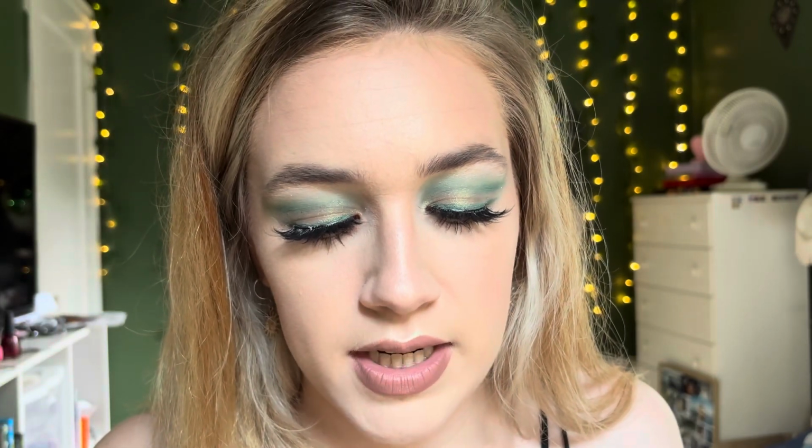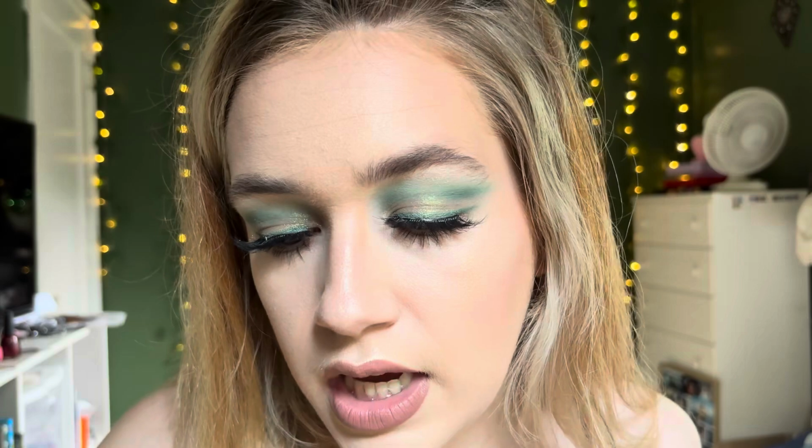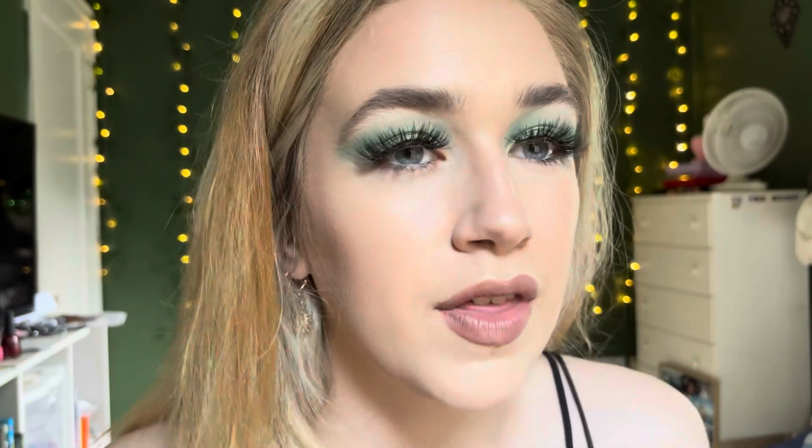For lip, I went in with this NYX Liquid Suede Cream Lipstick in Sandstorm. It has been my go-to for years. Let's finish this under eye. I'm thinking maybe not under eye. I think we'll maybe leave the under eye.